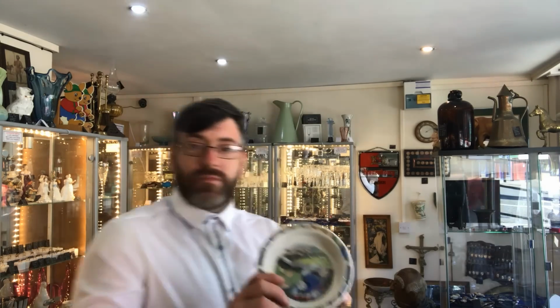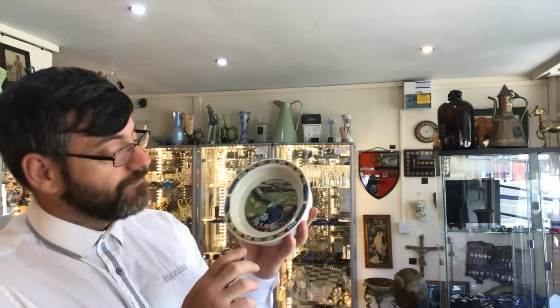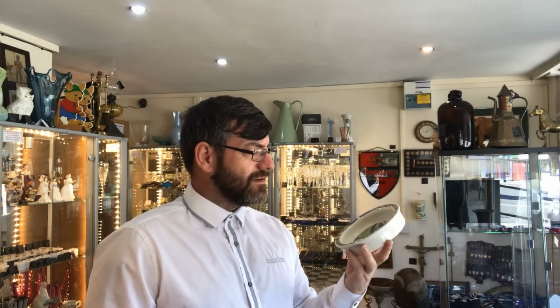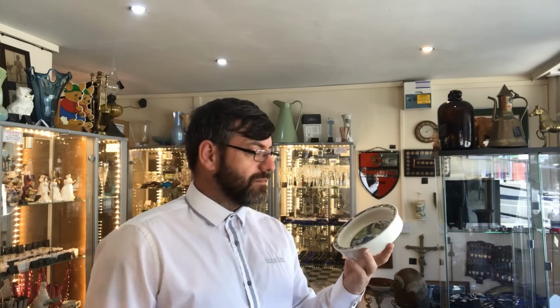I had a nice little Tom's the Tank Engine baby bowl. Why do they call them baby bowls? I don't know if it's because babies used to eat out of them or if it's because they were always given as christening sets. Do you know? I don't know. I'll have to look that up. But they're known as baby bowls.